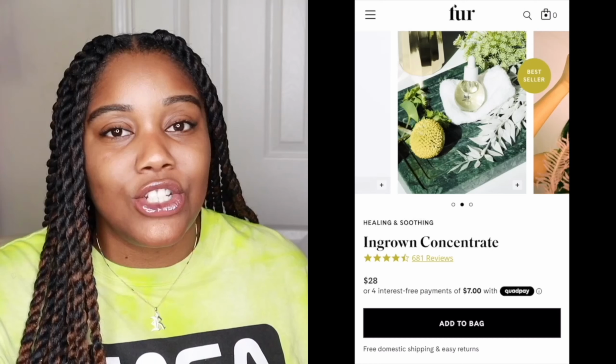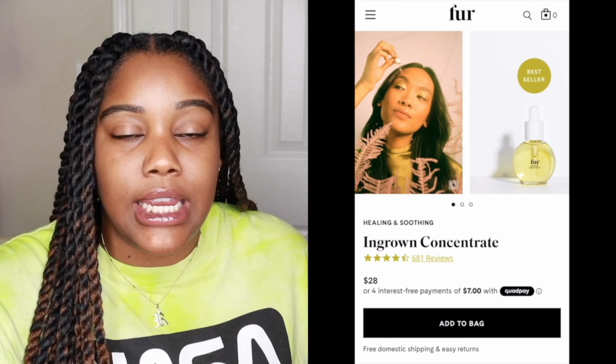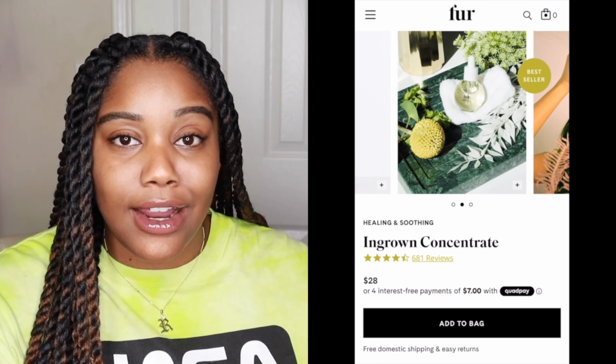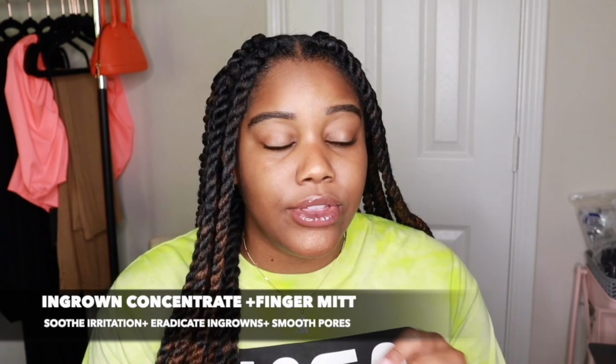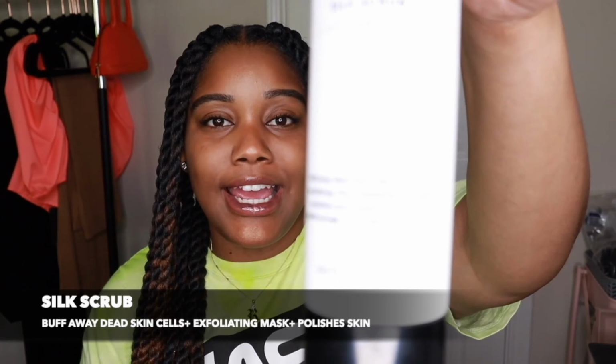And the ingrown concentrate, baby girl, is only $28. It's amazing. It is amazing. I freaking love it. And it also comes with a finger mitt to use in the shower to truly exfoliate with their wonderful silk scrub. Yes, you guys, I use a silk scrub every other day or every day. Again, it depends on your body, all right? So this silk scrub is amazing. You can use it everywhere.